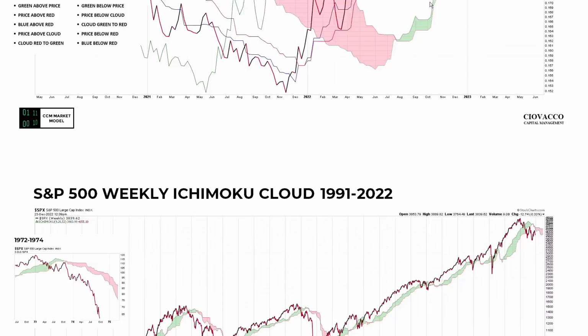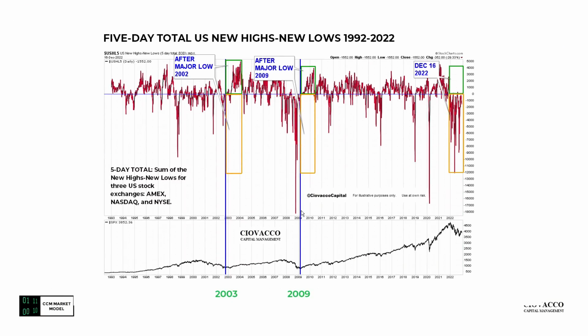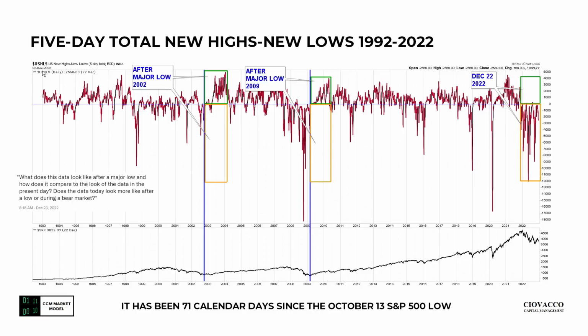Eastern Time. This allows you to compare the weekly cloud to the dot-com bust bear market, the financial crisis bear market, and the 1973-74 bear market with high inflation. You can also find this chart on our Twitter feed. Here's the Twitter handle here. This version is dated December 16th. This one is dated December 22nd.